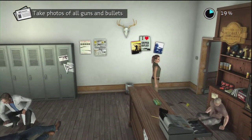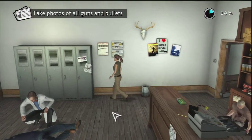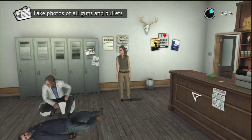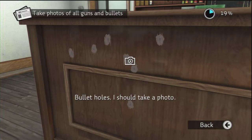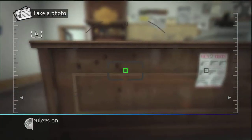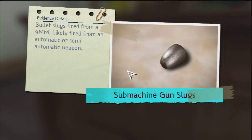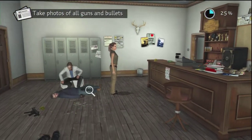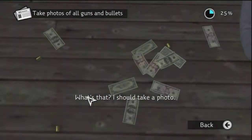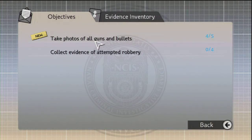Now we're going to look for two sets of bullet holes. The first set are on the counter here, as you can see. Bullet holes, I should take a photo. And the other set of bullet holes are behind the counter, with the whiskey bottles, just above the dead body, right next to the safe. I'll be showing you them there. First, we're going to take some pictures of some money.